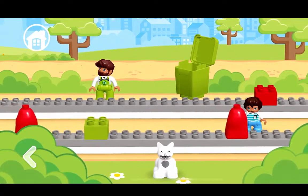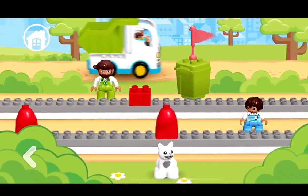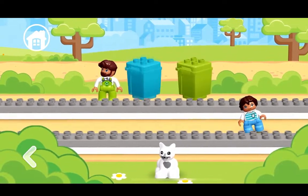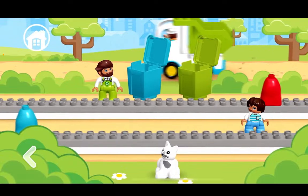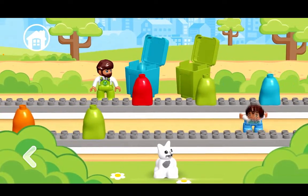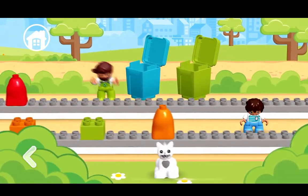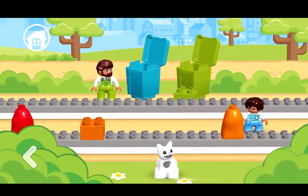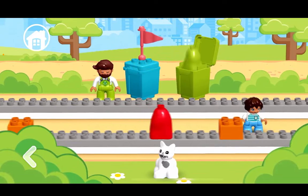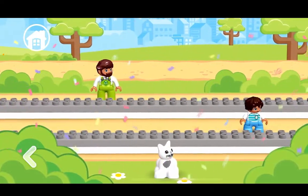This. And this one. One more. Yeah, we filled the container. Super! We see two containers, one green and one blue. We need to find the blue and the green garbage. Let's start. Blue one, green one, blue one, blue more, green, more green. Oh no. And one more blue. And blue more. One more green. Yeah! All containers. Let's see what's next.